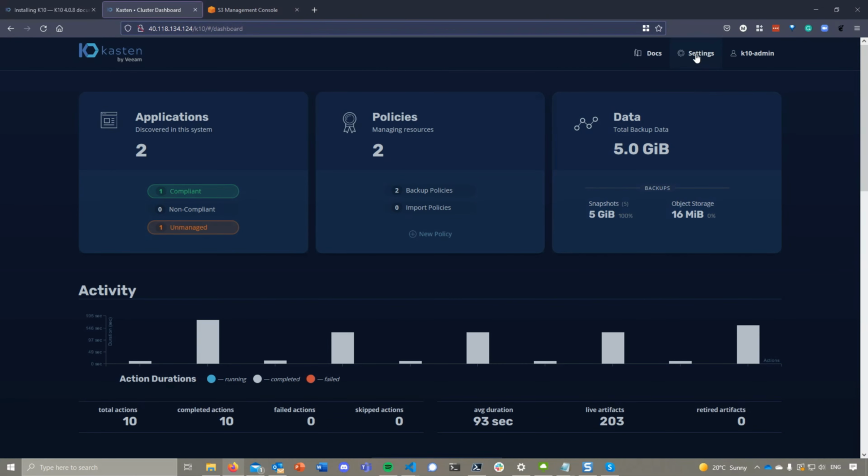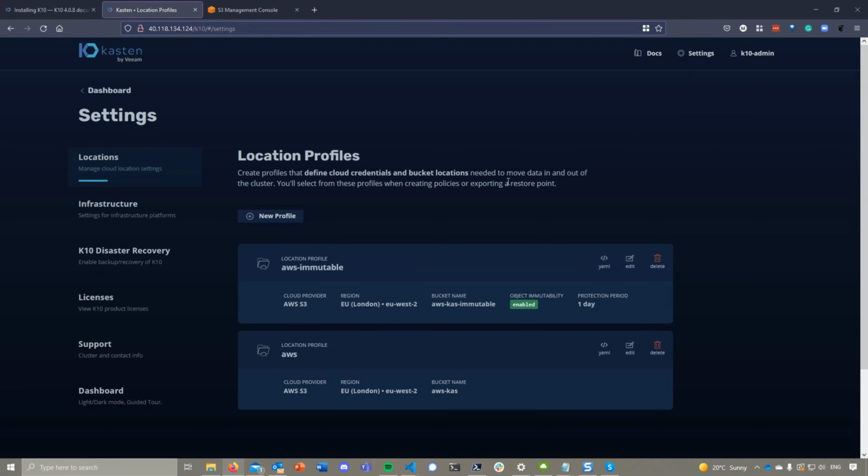Then if we jump into settings, this gives us the ability to set up what those exports look like. So for context here, I'm using an AKS, an Azure AKS cluster, and I'm actually going to send all of my backup data out into AWS. So I'm going across cloud, and I'm going into a different hyperscaler. Now, you don't have to.